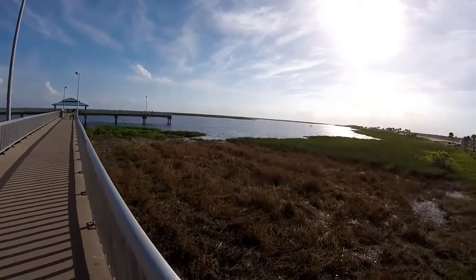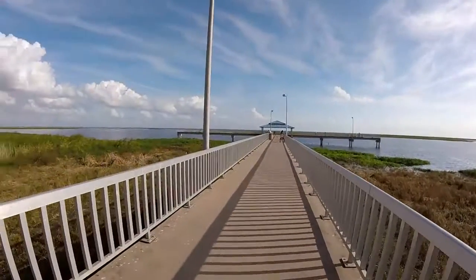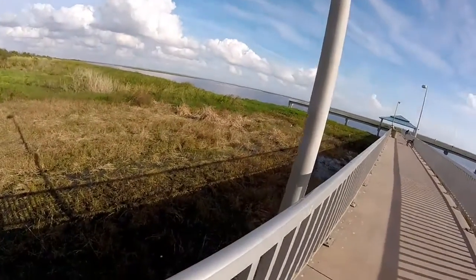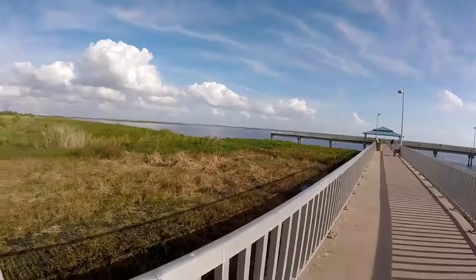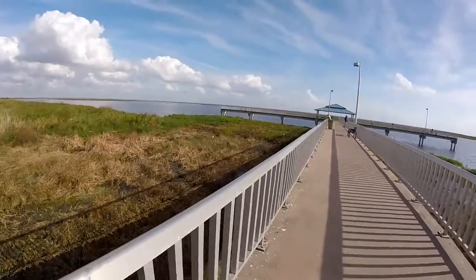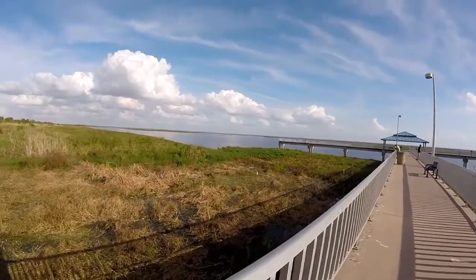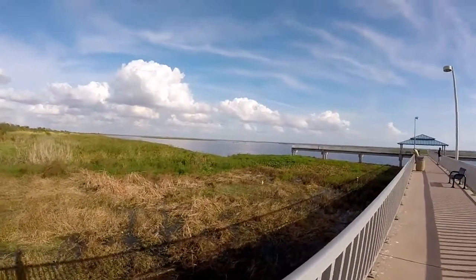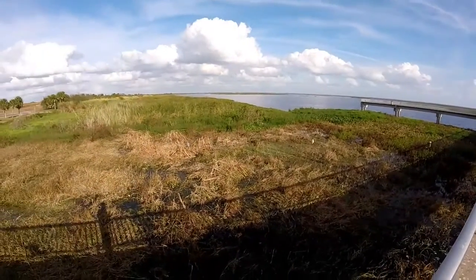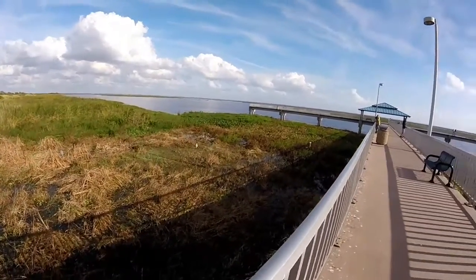How you doing? They do fish off this. I have no idea. I'm assuming they're catching what they call specks. We call them crappie. This is a pretty lake, at the edge of the Everglades. If I found an alligator, you probably wouldn't be able to see it on this GoPro, I'd say.